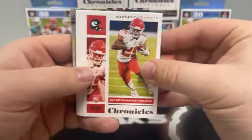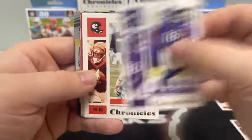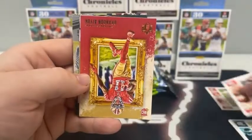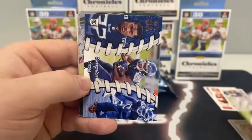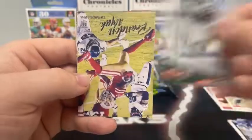Looking for those big name rookies. And we start out with Clyde Edwards-Helaire. There is Matt Ryan. Got a Justin Jefferson rookie for the Vikings. Tyler Boyd, he covers up Jalen Reagor. We've got a bronze Gridiron Kings of Brandon Aiyuk. He's covering up our first Omega rookie. That's Henry Ruggs. Got a Darrynton Evans for Tennessee. Our first Clear Vision acetate is Lamical Perine.